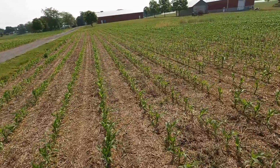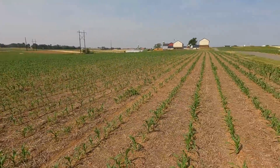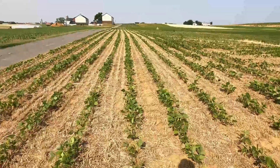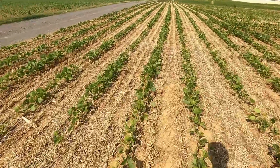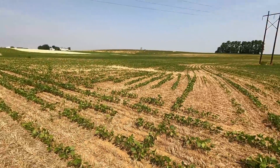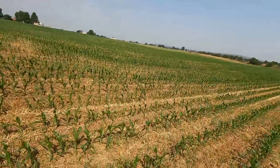Just looking at another field here. Definitely not as many weeds in this one. Soybeans are really taking off now that they got some rain. I'm not gonna spray them this week, probably next week. Just checking this field, the lower end of our home farm.